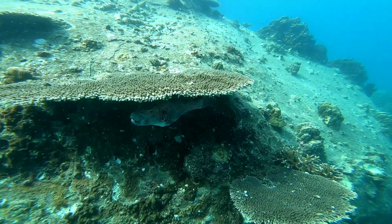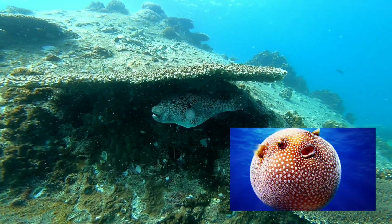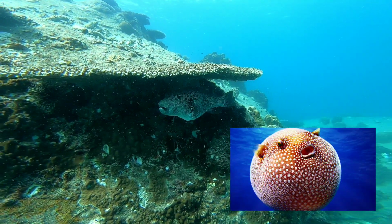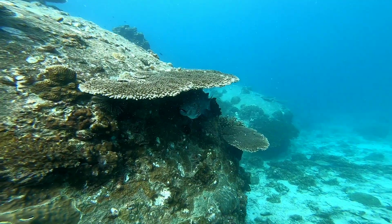Here's a giant pufferfish that I saw when I was freediving in Koh Tao. When a pufferfish feels threatened, it pumps loads of seawater into its stomach and it can expand to 2 or 3 times its size. But the process causes a lot of stress to the body of the fish, so I usually try and keep my distance. I don't want to stress out a fish.